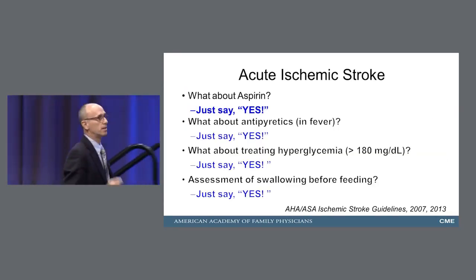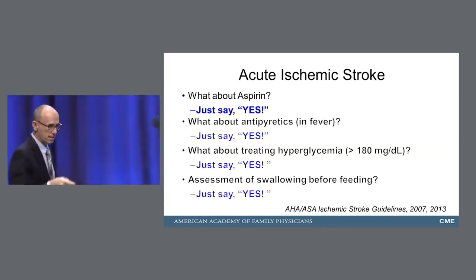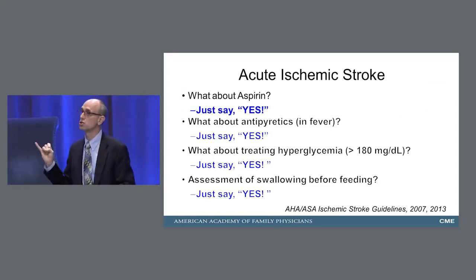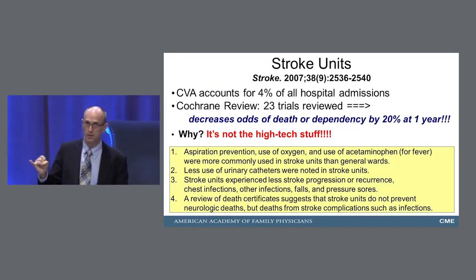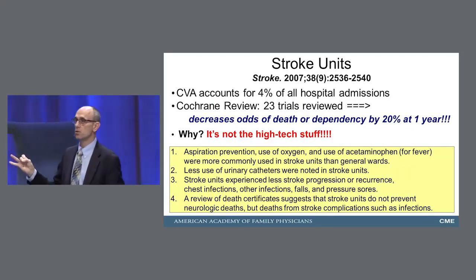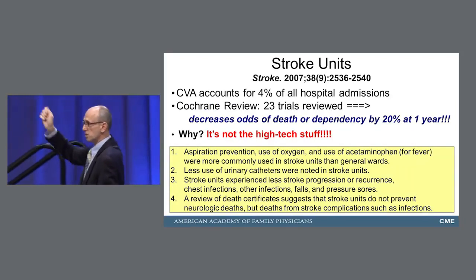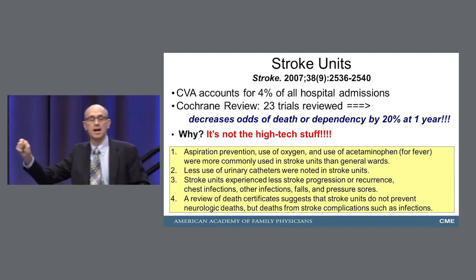All right. What about the yeses? Just say yes to aspirin, just say yes to antipyretics, say yes to treating hyperglycemia, and yes, do swallowing studies before feeding. Stroke units, I'll just make one quick note about stroke units. If they give you the option about stroke units, just say yes. They've been shown to decrease morbidity and mortality.